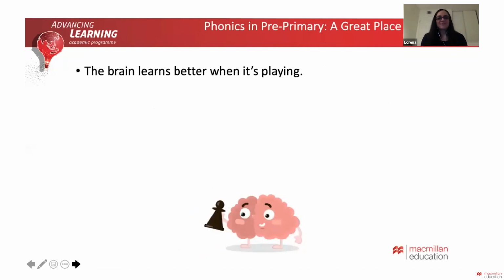Okay, something important. The brain learns better when it's playing. So basically, when we tell the brain that we're going to start learning something, it starts thinking, okay, is it going to be difficult or is it going to be easy? I don't know. And so it starts getting nervous. And if we start getting nervous, we start feeling stressed. For example, if I tell you, oh, phonics, we're going to be teaching how to read and write with phonics. Oh my God, phonics, I have heard about that, and I thought it was super difficult. So the brain starts getting stressed. Phonics, okay, don't get stressed, okay? When the brain is playing, it relaxes and it forgets that it's learning. So that's why when it's playing, it learns better.